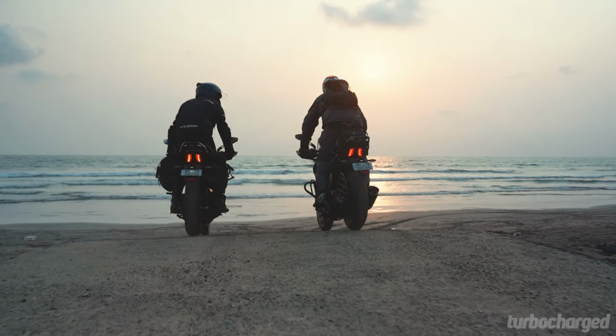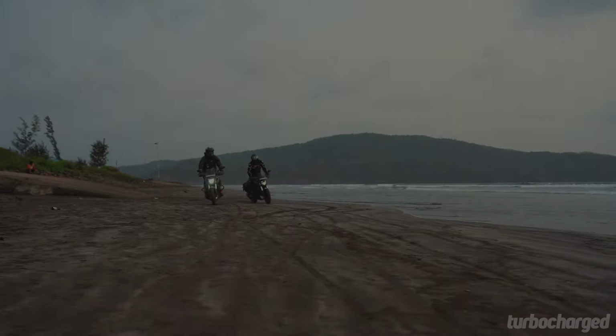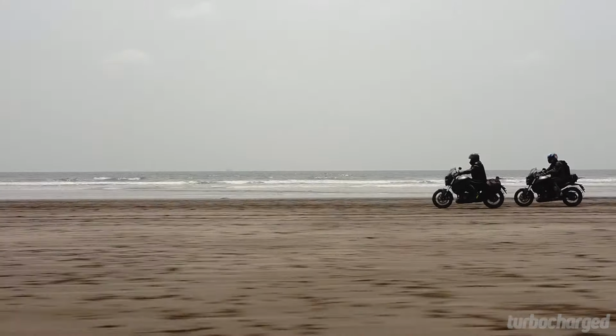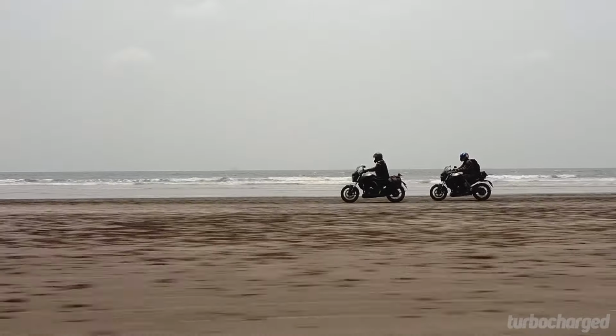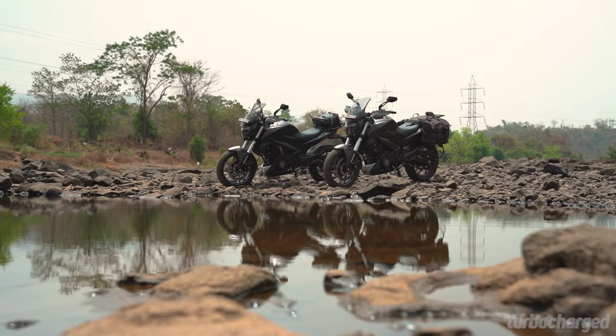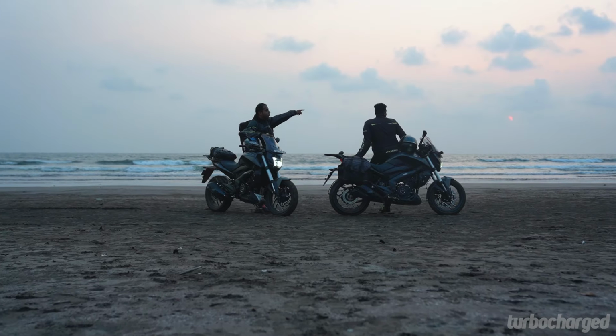Our first view of the beach was quite stunning. As the sun was just about to go down, the waves were crashing onto the shore, and the view was soothing to say the least after a long day of riding, especially in the summer heat. The Dominar 400 had proved to be a perfect playmate, helping us ease off from the world and enjoy the moment too.